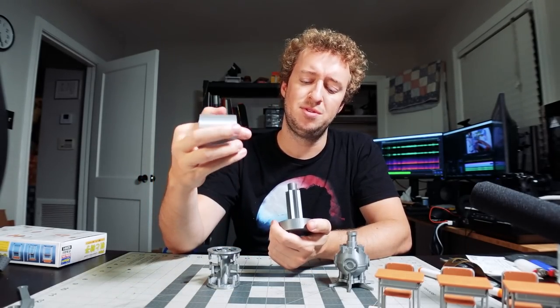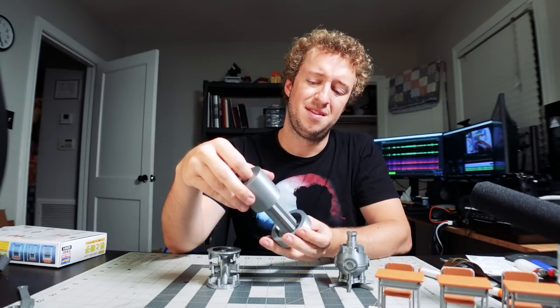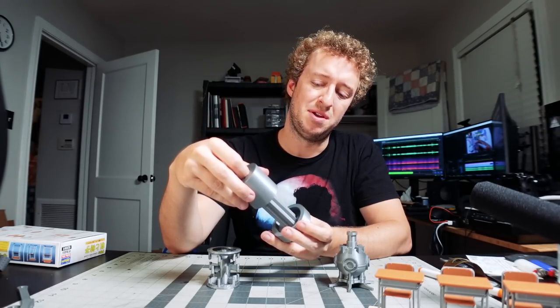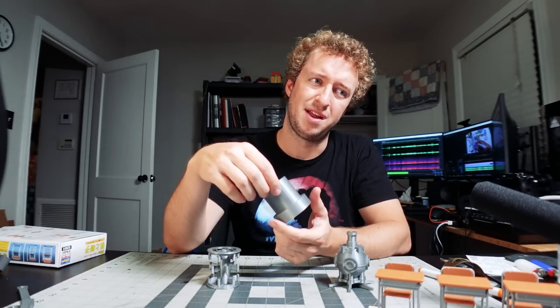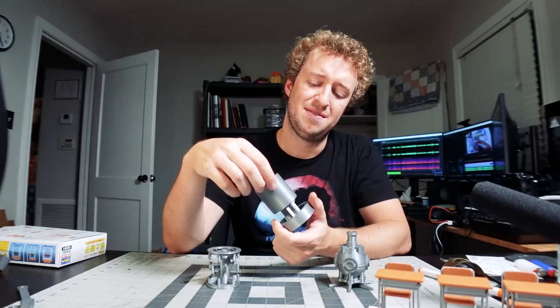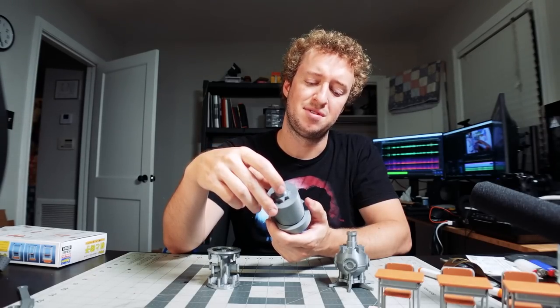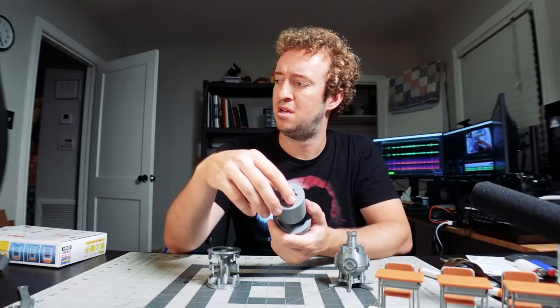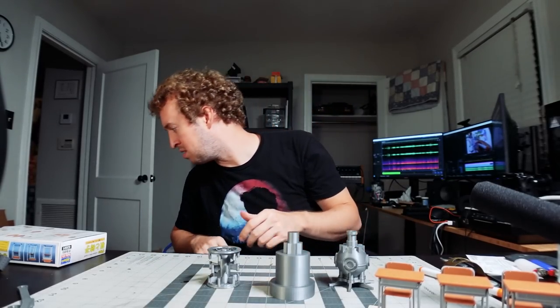This one is almost satisfying, but the sound of the layers of 3D printed material, it's a little bit cringy. Unless I do it enough, then it starts to get satisfying for some reason. I don't know why. But I have another one of these somewhere. Where is it?